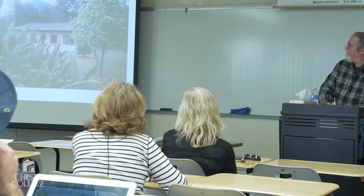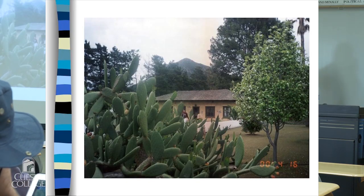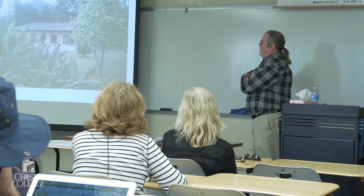Going this way. This is in 2000, I took this photograph.